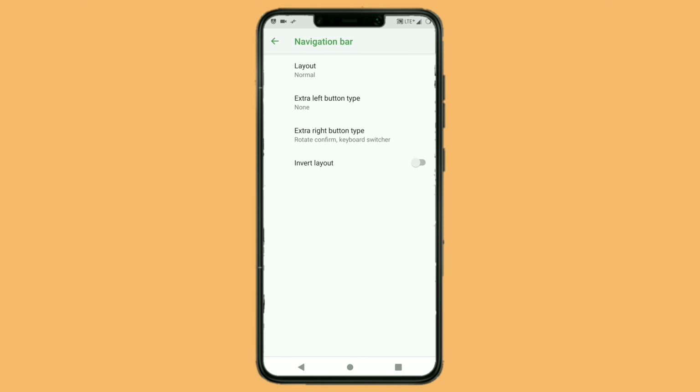And then if you want to have any extra button on the left hand side, I'll just set this to as rotate, confirm, or keyboard switcher, and I'll just give you guys a look on how this works. Now when I rotate the phone, you can see that I've got an extra button on both the left side and the right side. So that is a confirmation. That is basically asking a confirmation from me if I want to rotate the phone or not. And this really comes in handy if you rotate your phone by mistake when you are lying back on bed, and the orientation of the phone changes and then it starts rotating. So this toggle will help you in that.